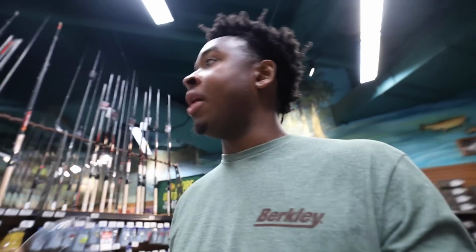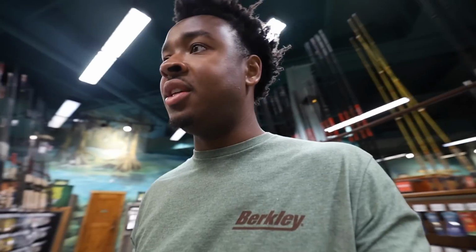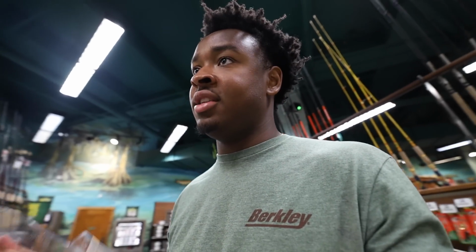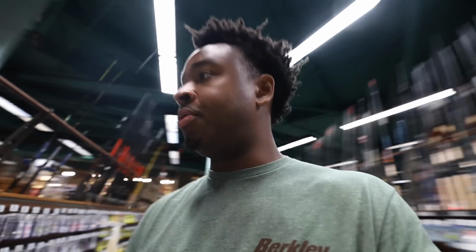What we're gonna do is we're gonna look probably through that little kit selection they have, and then we'll just take that kit, because that'll be the easiest thing we can take. The spinning combo, the kit, we'll take some of those attractants that I use. We'll have our board, and then that'll be an easy day, keep everything small and simple.